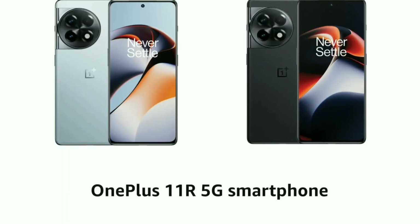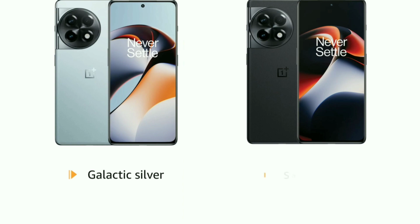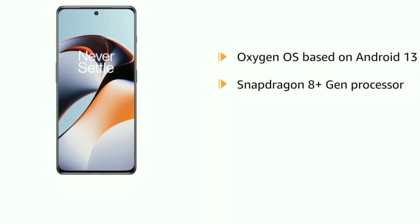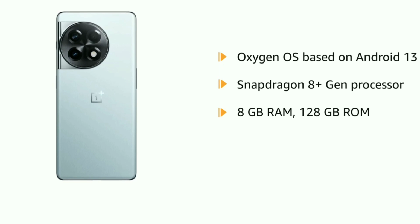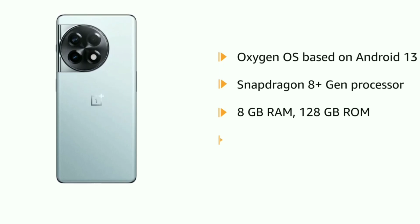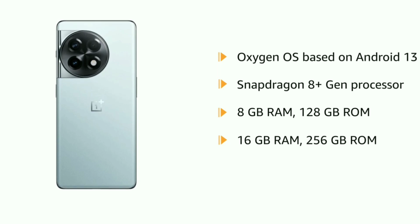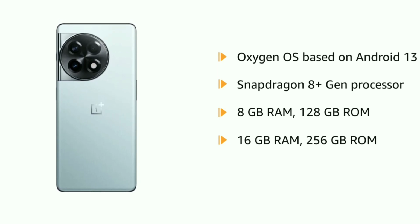Presenting OnePlus 11R 5G smartphone. It comes in galactic silver and sonic black color variants. It has Oxygen OS based on Android 13 and Snapdragon 8 Plus Gen 1 processor. You can choose between 8GB RAM, 128GB ROM and 16GB RAM, 256GB ROM variants depending on your usage.